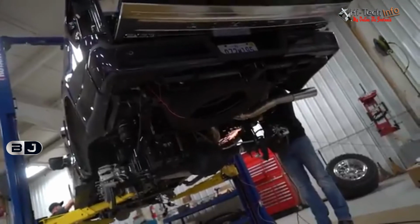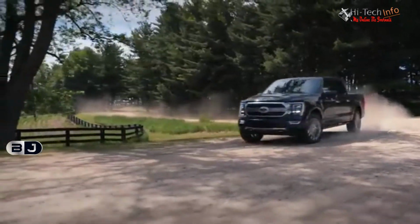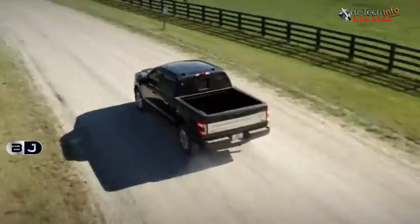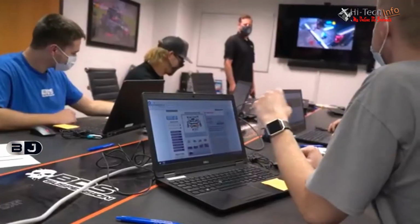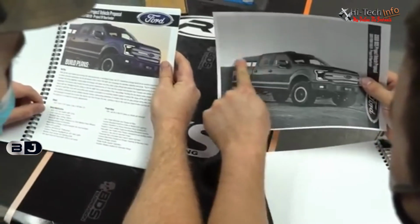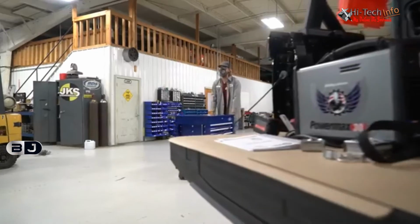BDS as a whole has been in business for 25 years. We've got a ton of professionals that are really into customizing vehicles. On this project, we knew we wanted to work with the new F-150. We knew we wanted to work with a hybrid because that's something new, that's something cool, and something different. The objective with this build, it wasn't to go over the top. We really wanted to key in on what people use their truck for.